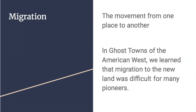Our fourth word is migration. What's the word? Migration. The movement from one place to another. In Ghost Towns of the American West, we learned that migration to the new land was difficult for many pioneers. You may have also heard of birds migrating or migration patterns of different animals. It's just the movement from one place to another.